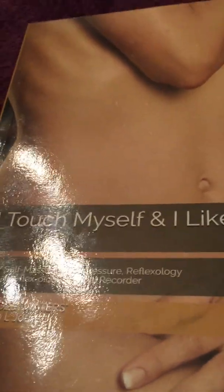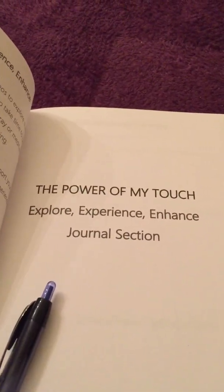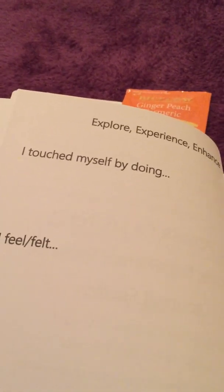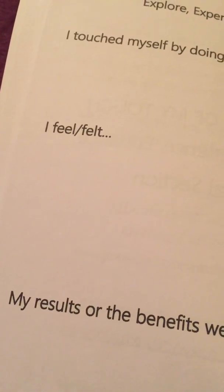So I'm going to come over here to the journal recorder, and I always use this as a model. My favorite section to come in is the journal section, because that's the time where you record your reflections and explore, experience, and enhance. So what did we explore today? We explored the central nervous system and digestive system, and we touched ourselves, or touched myself, so to speak, going up the spine and working the stomach. And then I can record how I felt during the process.